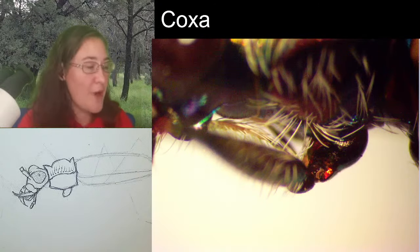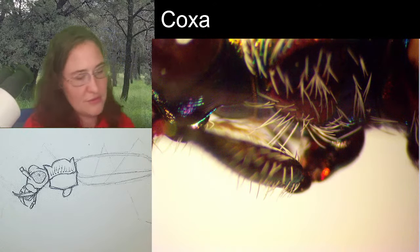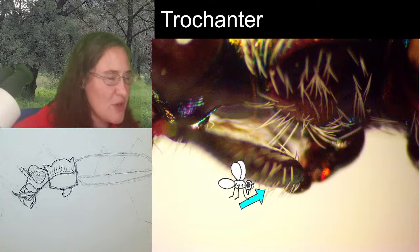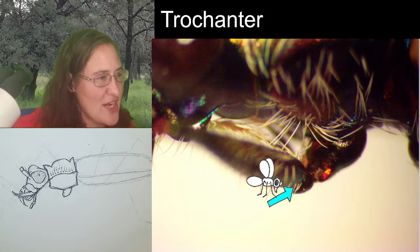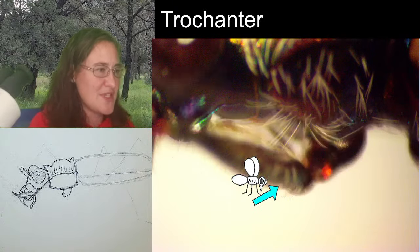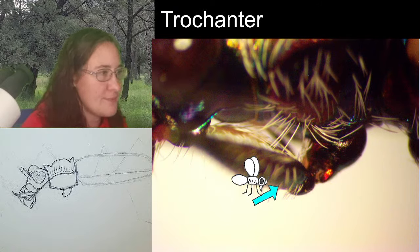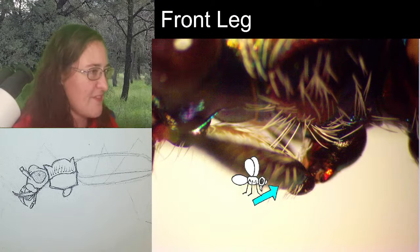The other part that you can see from this angle, but I'm not going to be drawing it on mine, is the trochanter. It's this little triangular piece right here. It connects the coxa to the femur, and it's a little bit tricky to see from this angle, but this is that segment. You can see there's a little bit of a shiny line here, and then it comes down. They tend to be little pizza-slice-shaped segments of the leg that exist in between the coxa and the femur so that it has kind of a knee. So it's wide and short, so that it has the ability to bend. That's all. Alrighty.